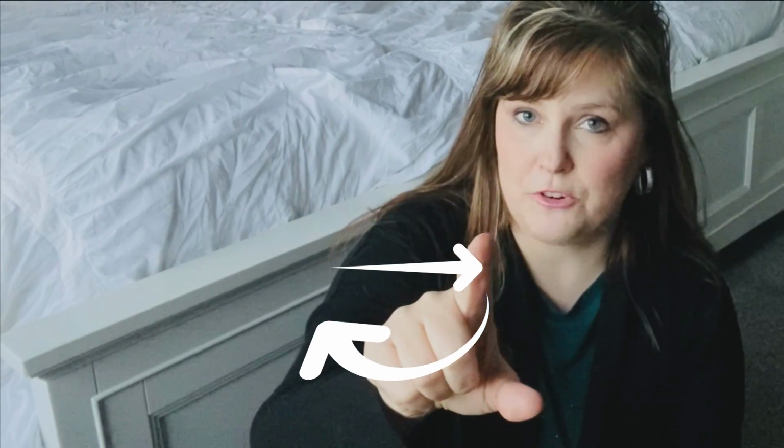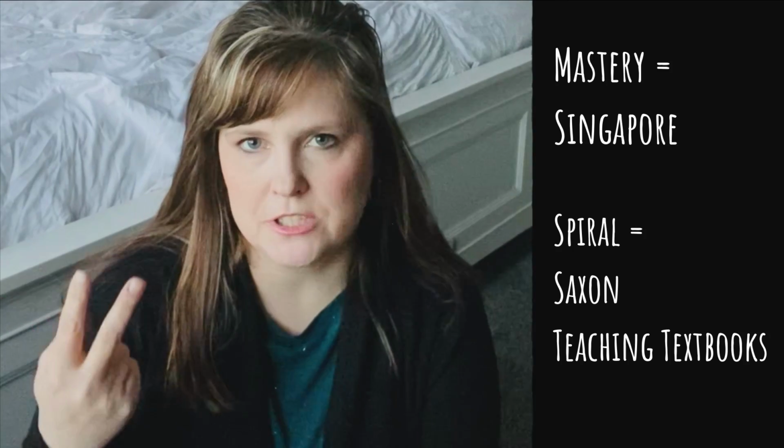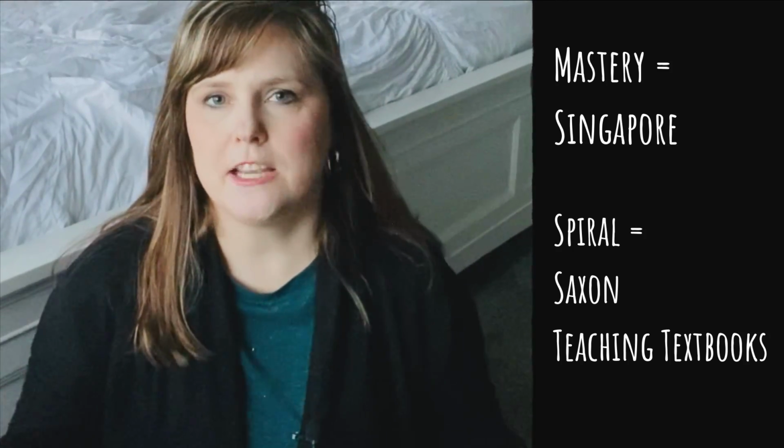because they teach a concept and you'll do a little bit of practice for that concept, and then it's going to spiral backwards and review all the previous concepts, and then you'll go forward again, learn a new concept, do a little bit of practice for that concept, and then spiral back and review. So it's constantly reviewing. Singapore is a mastery approach. The spiral approach is Saxon, and teaching textbooks is also a spiral approach. So as I'm going through these curriculums, keep that in mind.